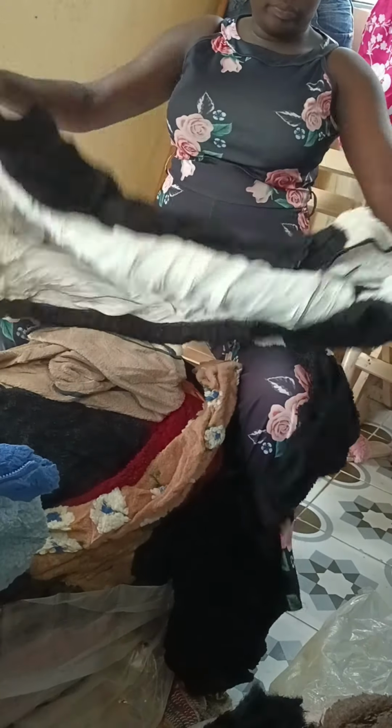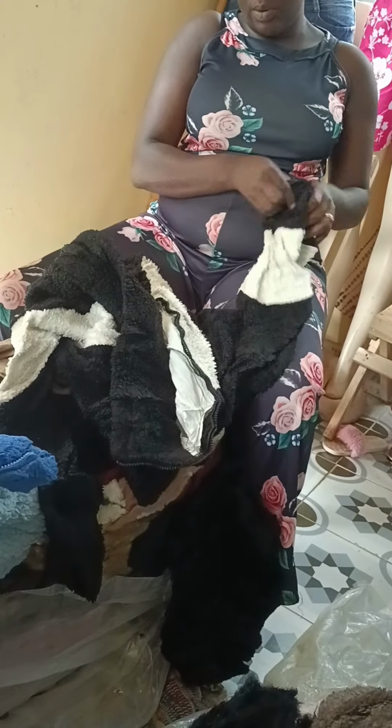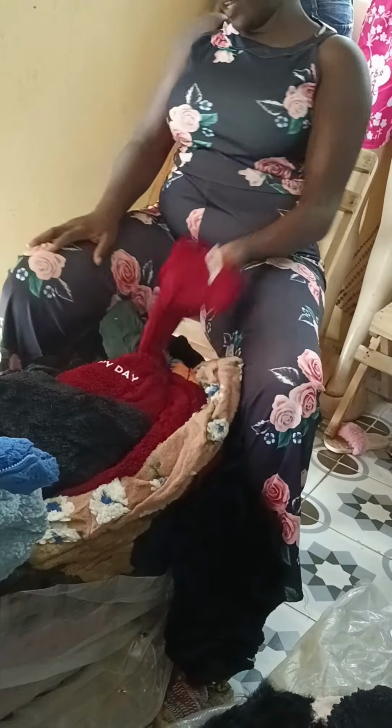So generally, the bell was good. The sizes, the lowest was around size 8 and the highest was size 16, 18. So you can see that the packaging for Chinese bells is really changing. And this bell is still 10,000.